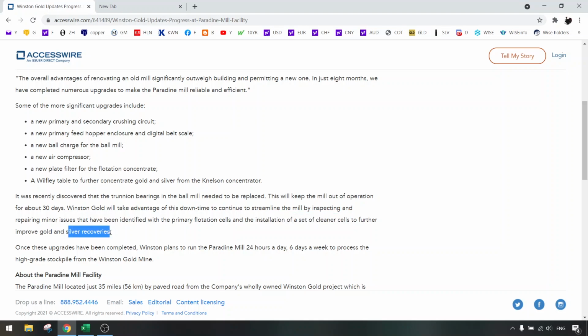In the last video, I said that there were problems with the recoveries. Well, they didn't give any numbers here, so we need to guess. But apparently they are going to increase the recoveries even more. And lastly, we know that after these upgrades of 30 days, they will be processing a high-grade stockpile, which means they have been processing low grades here from test mining, but they will turn to a high grade soon. So let's calculate some of these numbers.